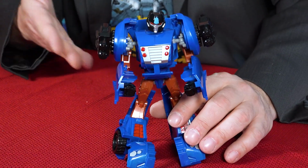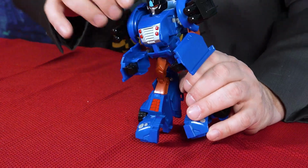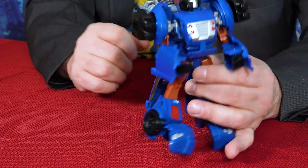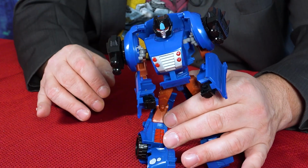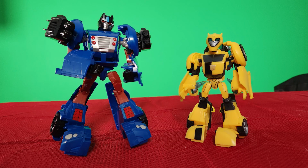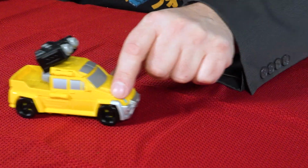And you might say, oh, a Bumblebee recolor in blue, but that face does not look like a female Autobot. I mean, I suppose it could, but it looks more like some really grumpy person who wants to catch you in a speed trap. Pretty cool looking figure. As you can see here, he's a little bit bigger than the Transformers Animated version of Bumblebee, but it's all good. This guy, he's yellow.